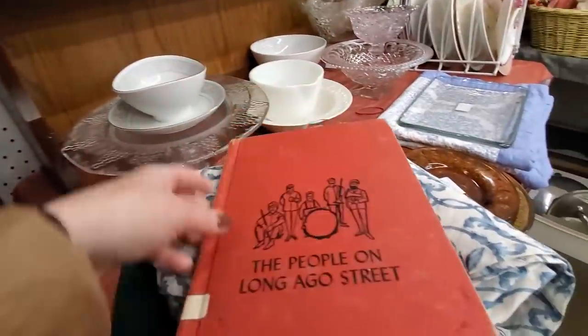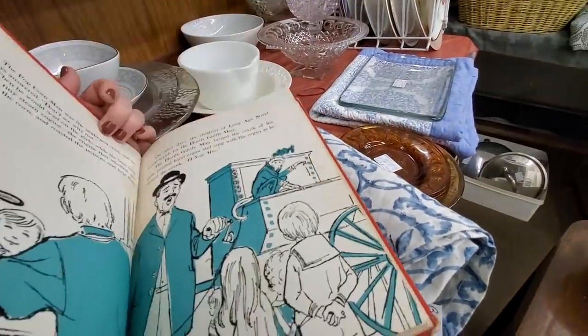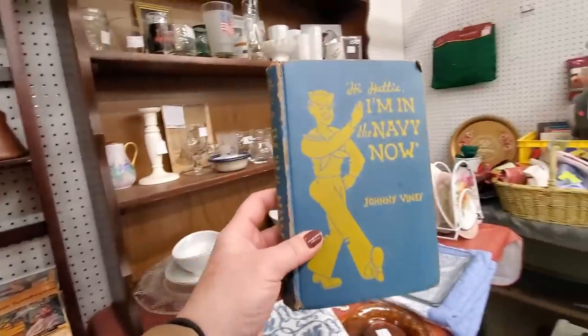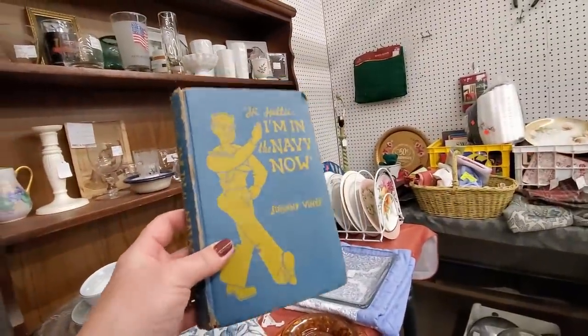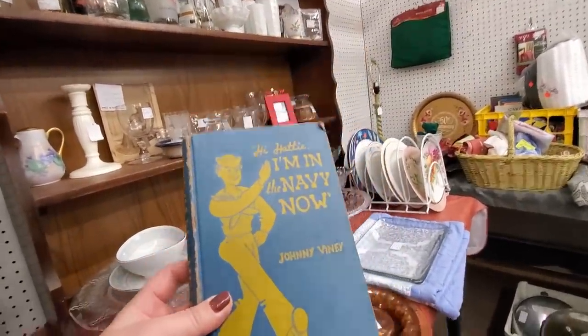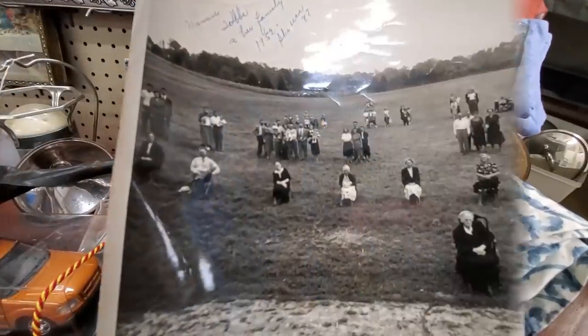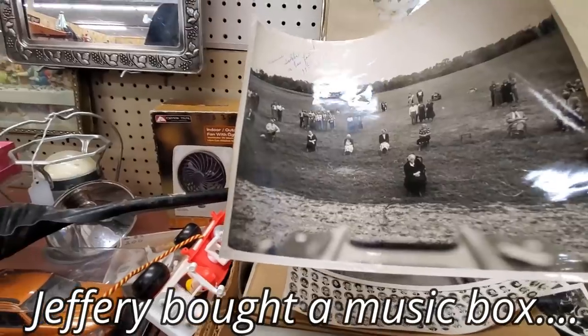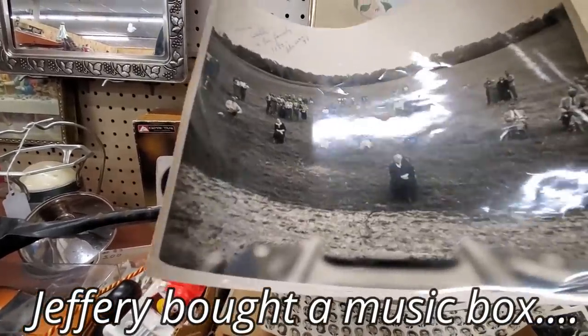Here's the people on Long Ago Street. They're on Long Ago Street, but I do like this one. Do you see this book? I love it. I'm in the Navy now. 1952, but why are they all sitting in a field? That's so bizarre. It's like a coronavirus picture from 1950. Look at this, it's just bizarre.